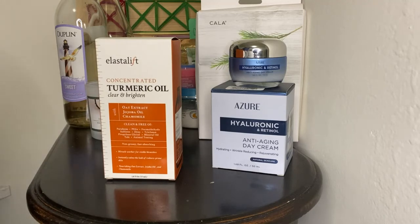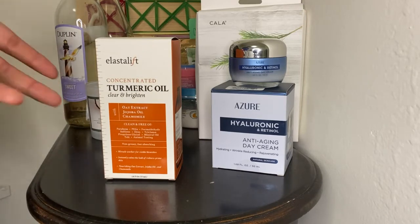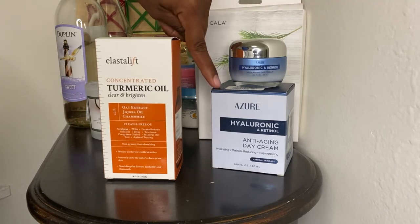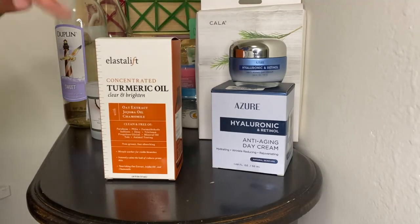So I was so excited. Like, this whole combination over here is amazing. I feel like maybe the only thing that's missing is coconut oil, but coconut oil is known to clog up your pores. So I guess this is really like a great little four-piece mixture, especially when you think about using the hyaluronic acid and retinol, and then following up with like an oil.